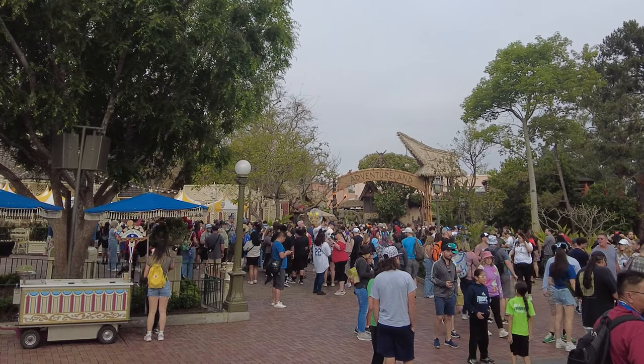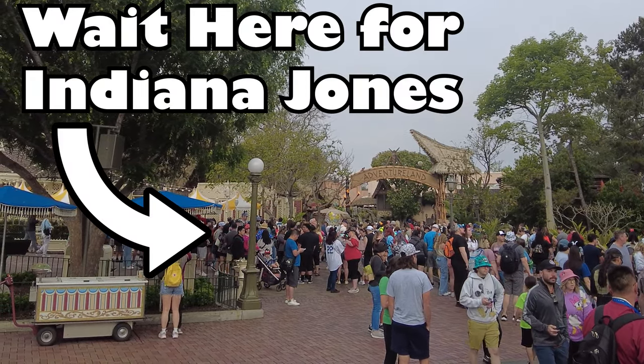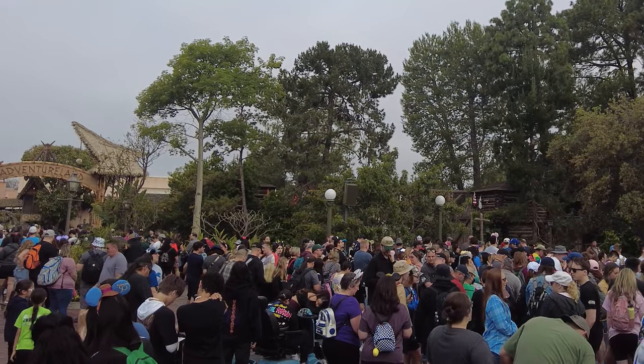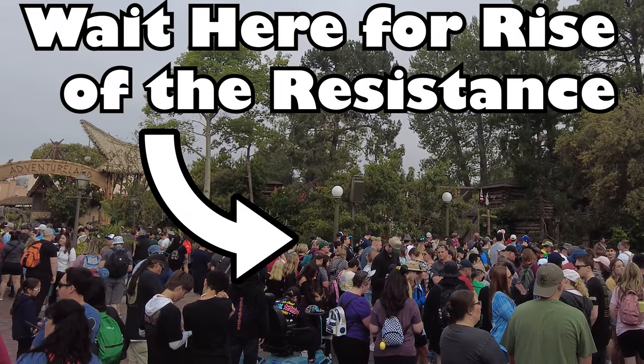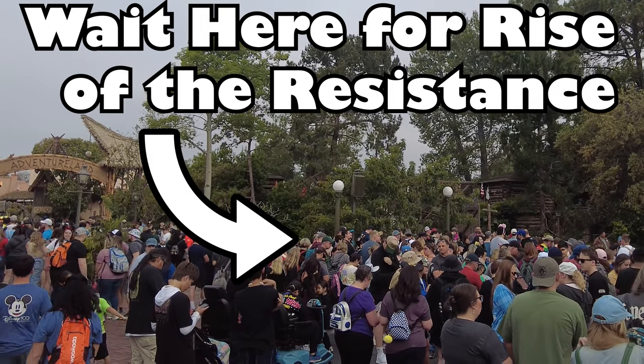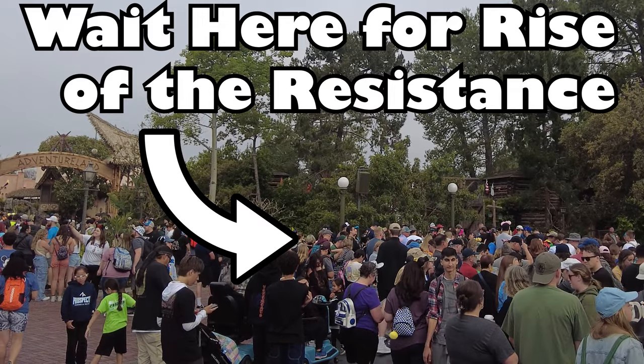As a reminder, here's where you want to stand depending on where you're trying to go first at rope drop. If you're trying to head towards Indiana Jones first, you want to stand by the entry over here to Adventureland. If you're trying to go to Rise of the Resistance, you want to stand in this group right by the entrance to Frontierland. This will take you to the middle of the three entrances to Galaxy's Edge, which is the best place to go to get into the line for Rise of the Resistance.